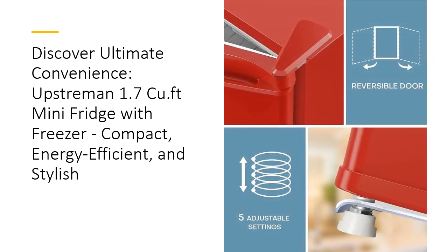Ultra quiet and energy efficient. Operating at a whisper quiet 38 decibels, the Upstreman mini fridge is perfect for environments where silence is golden, such as bedrooms, offices, and studies. Its energy efficient design consumes only 0.5 kilowatt hour per day, helping you save on electricity bills. The eco-friendly R600a refrigerant has no ozone depletion potential and a lower global warming potential, making it a smart and sustainable choice.